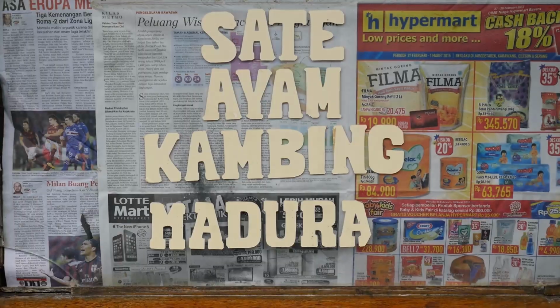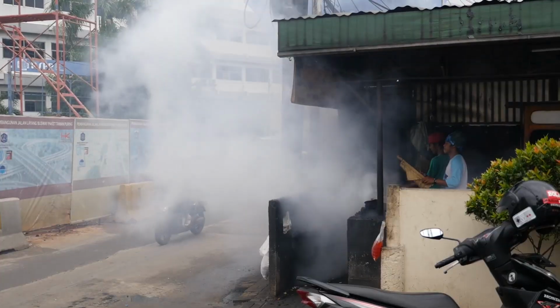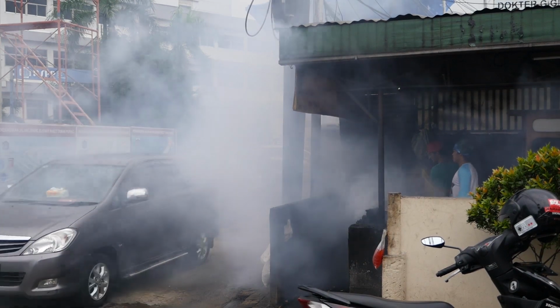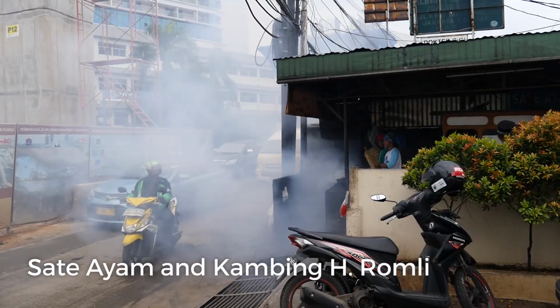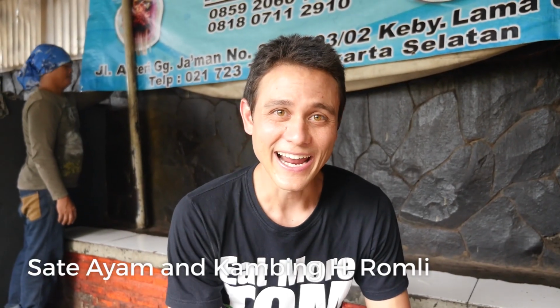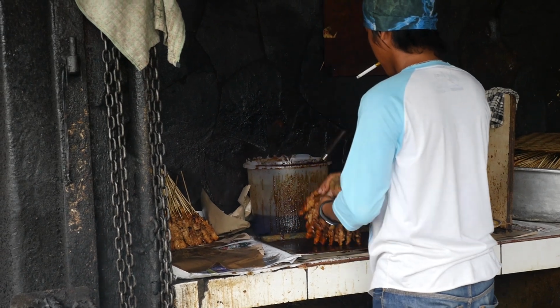Hey everyone, it's Mark Wiens with migrationology.com. I am in Jakarta, Indonesia, and one of the most well-known Indonesian foods is satay. And so for mid-morning lunch today, I've come to a very popular satay stall in Jakarta. This place is called Sate Ayam and Kambing H. Romli. And they serve both chicken and mutton, which I think is goat satay.